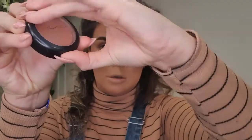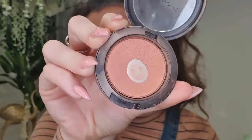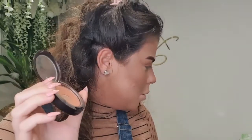Okay, so once all that's done, you're ready to blush. And I love blusher at the minute, like really love it. I use two at the moment, and I use this MAC one, which has been well and truly used. Sunbask, I think it's called, and it's a shimmer blush. So it's pinky, bronzy and shimmery. Can't really see that, but it's got a shine.